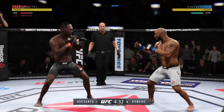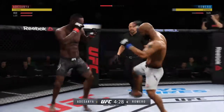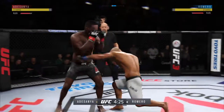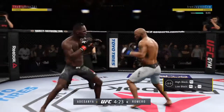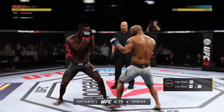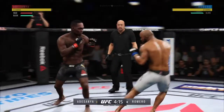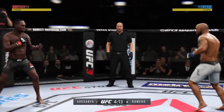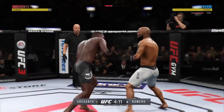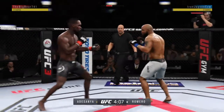Beautifully timed and placed kick there by Romero. Leg kick checked effectively there by Adesanya. Nice punch by Romero. Great combinations. I like the way he's mixing these up. The Olympic silver medalist Romero gets caught by that straight punch. That'll get his attention.